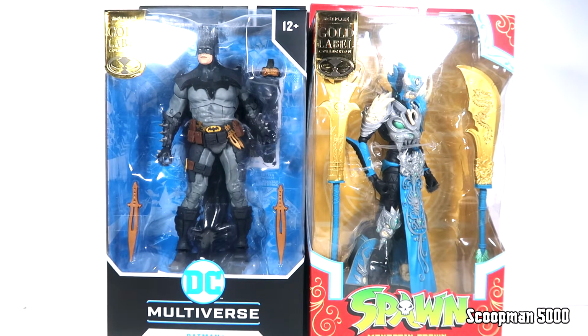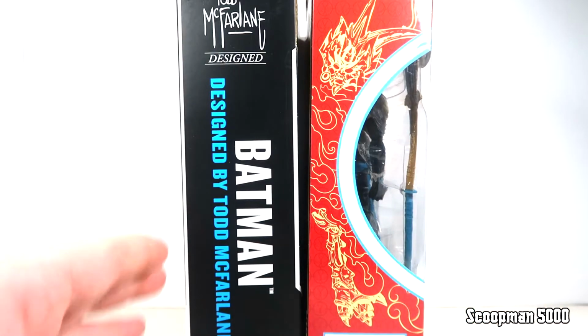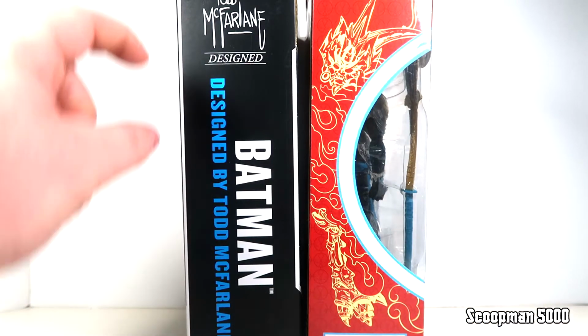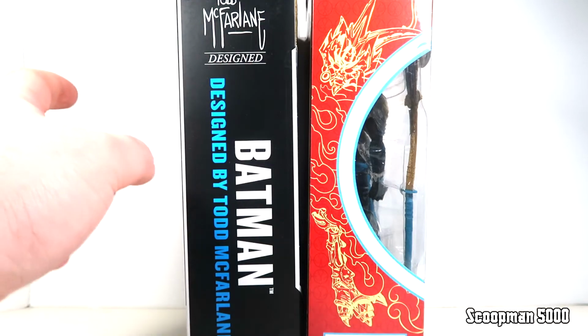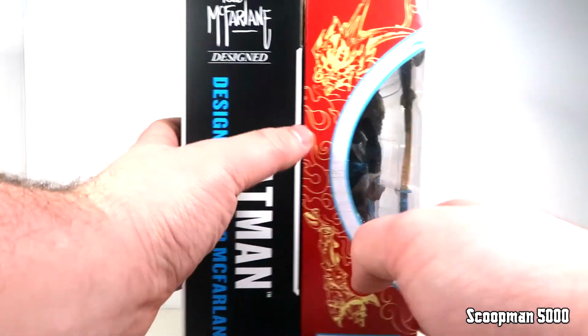So obviously the packaging is going to be a little bit different because these come from two separate lines, but they're similar kind of in terms of their shape. They have the Gold Label, McFarlane Toys up top. On the Batman side, it's more traditional DC Multiverse stuff, and where the logo goes, we're getting a Todd McFarlane signature. On here, you get a lot more ornate Mandarin designs to go along with Mandarin Spawn.